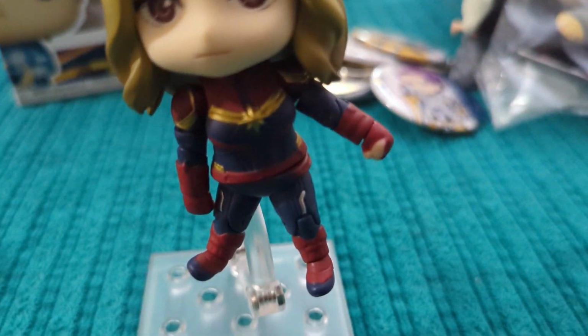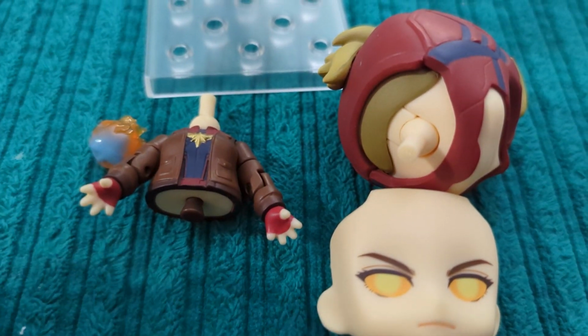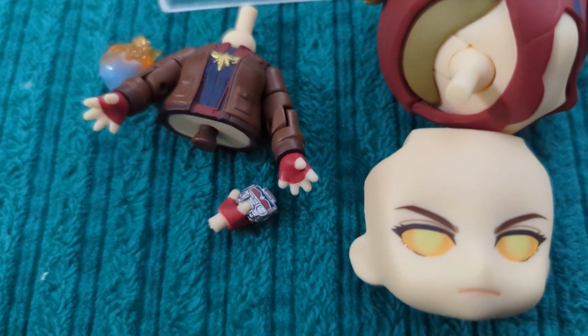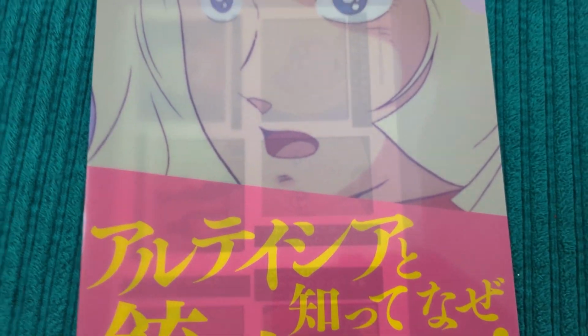And it also comes with a bunch of other parts such as a head, a face, power balls, a body, and another spare hand. But the best thing out of this Nendoroid is, in fact, the cat that it came with. Because yes, cats.